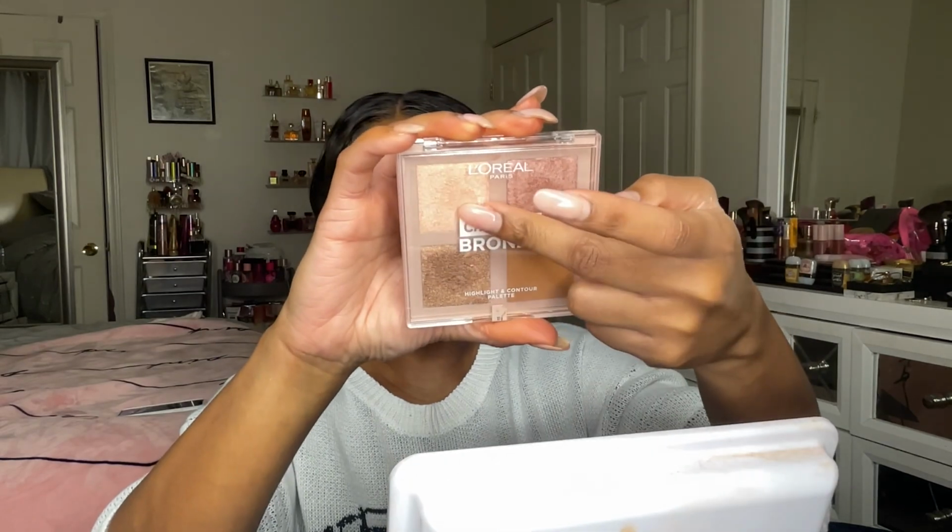So I'm going to be using two. I'm going to be using this L'Oreal Chromatic Bronze highlight palette, and I'm going to be taking this icy pink shade. And then I'm also going to be using my Fenty How Many Carats Diamond Bomb, because is it New Year's if you ain't wearing glitter on your face? Like, no, it's not. I'm taking this Morphe brush and I'm gonna dip into the L'Oreal. Damn, that shit pigmented. I'm scared now. I'm scared.